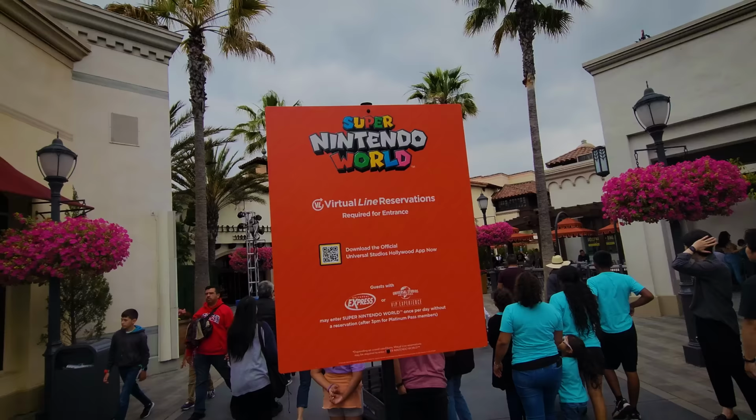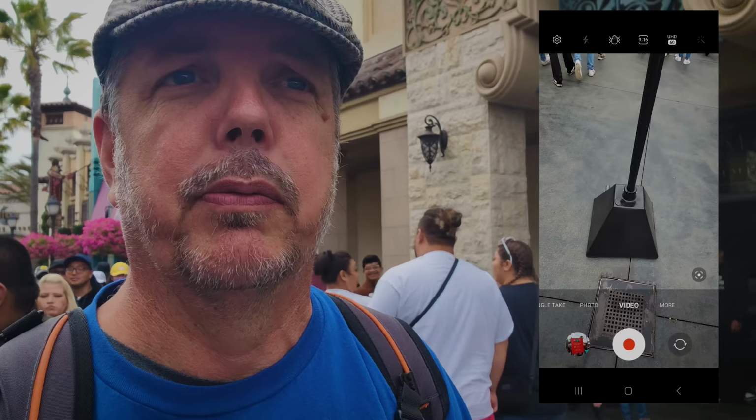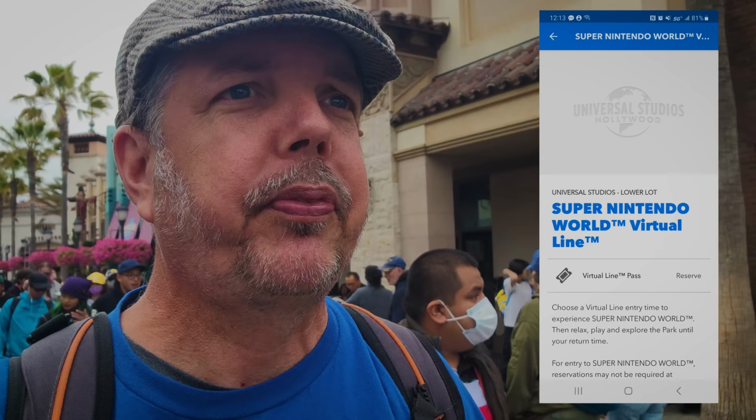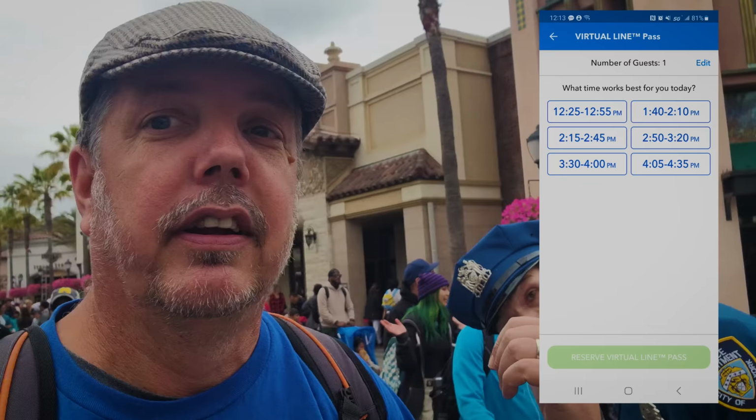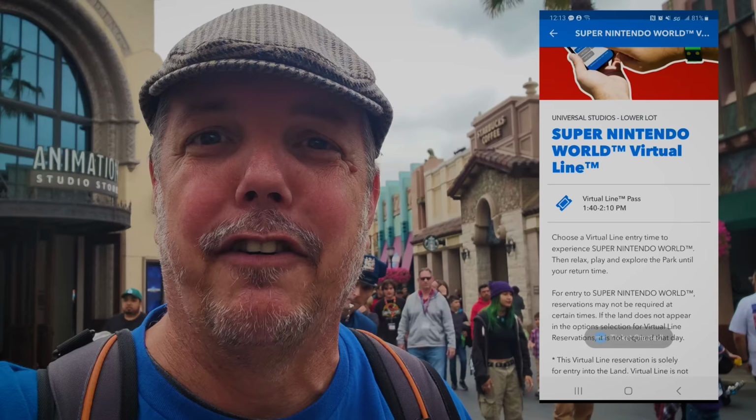On the way in, though, the first thing you will notice is that they are still doing a reservation system. It's a virtual queue. It's not a reservation system. It's a virtual queue to get into Super Mario Land. Now, it was wide open. It's about noon, I think, as I recorded that. There were time slots available for right now if I wanted it.